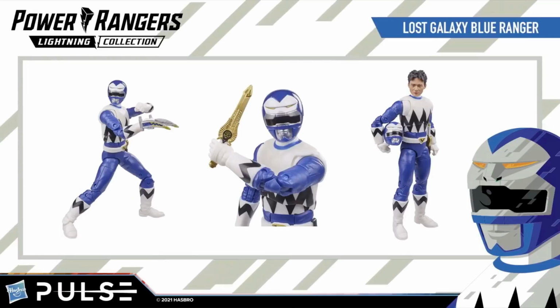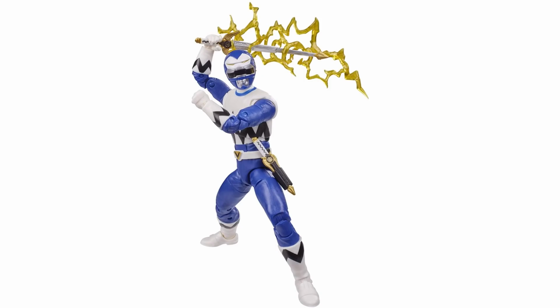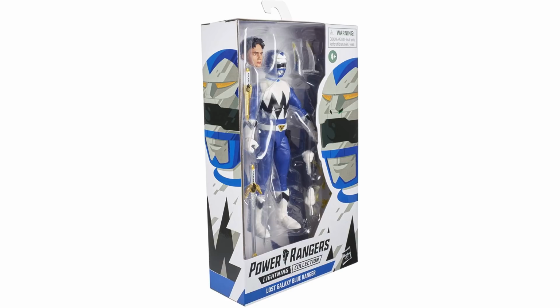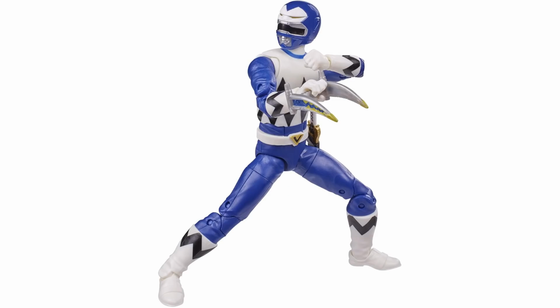Now, here's where we get a little weird with how they're doing this. So, we knew Lost Galaxy Blue was coming, but the real question was, was he going to have just the shortened Quasar Saber? Was he going to have the Quasar Launcher like Red does in Wave 8? No. Once again, the Lost Galaxy figures cannot be consistent with the weapons they come with. So Wave 8's Lost Galaxy Red only has the holstered version of the Quasar Saber and then the Quasar Launcher. To get the full Quasar Saber for Leo, you'd have to have bought that 2-pack back in 2019 for that to be a thing in your collection.